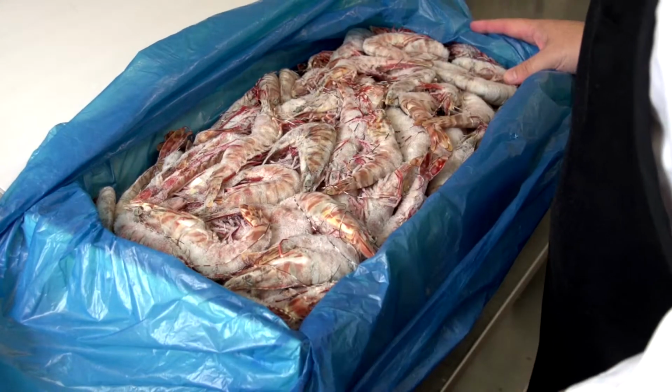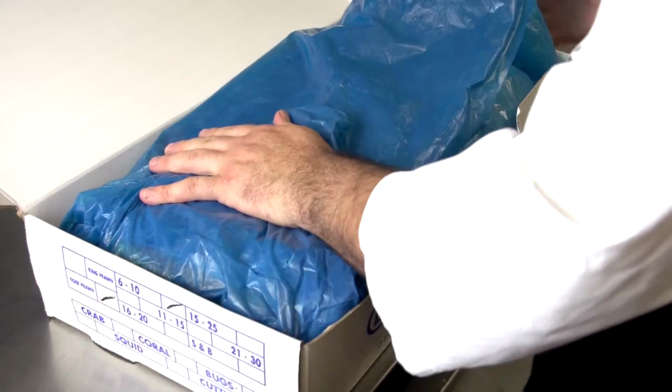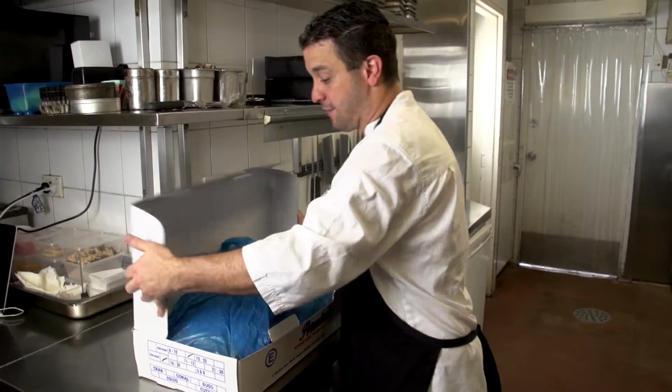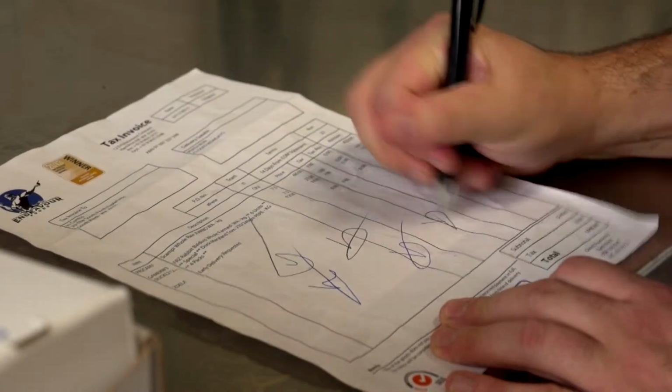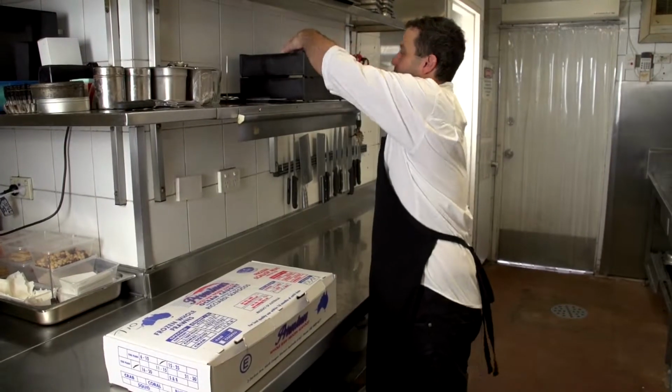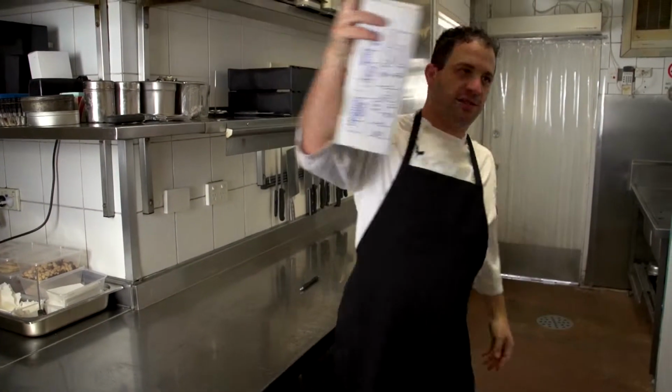You're not going to know the whole box, but it all looks pretty good. So we can make sure we wrap back up again to again avoid that freezer burn in our freezers. Sign the docket. And then into the freezer. -20 would be best practice.